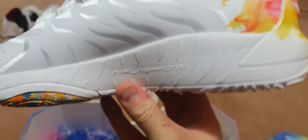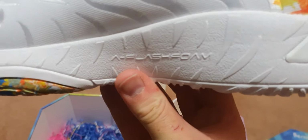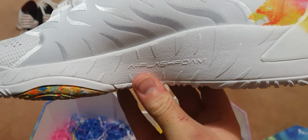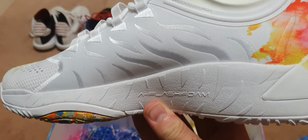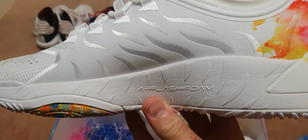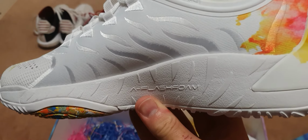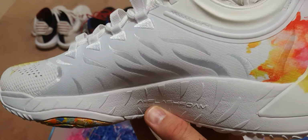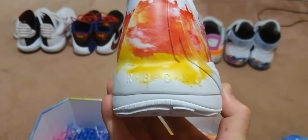If we move around to the medial side of the sneaker, you can see that the midsole foam cushion is Anta's A-Flash foam. A-Flash foam is an ETPU foam cushion, which Anta implemented on Klay Thompson's signature line in the KT4, which I actually have a pair of, and the Anta KT5. It will also be featured on the upcoming Anta KT6. So you've got A-Flash foam, which is a great foam cushion, I can tell you from experience.